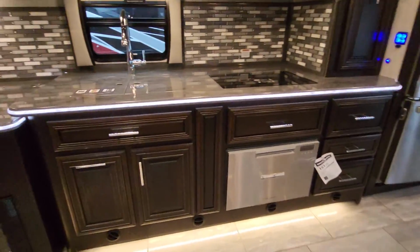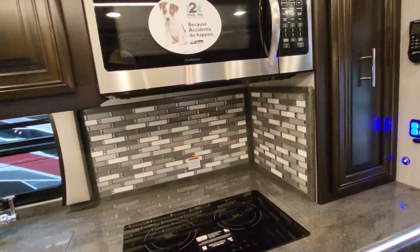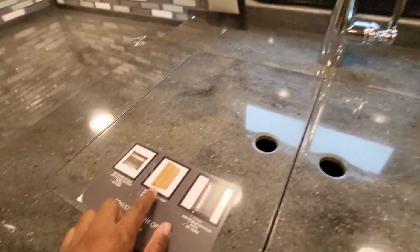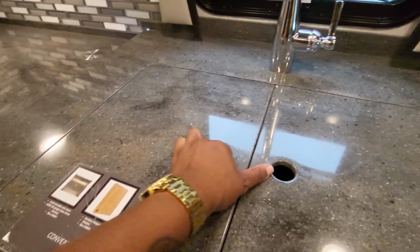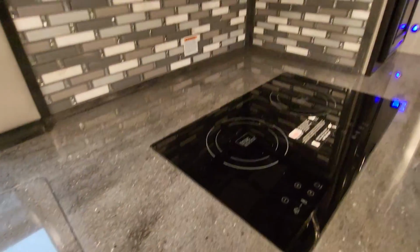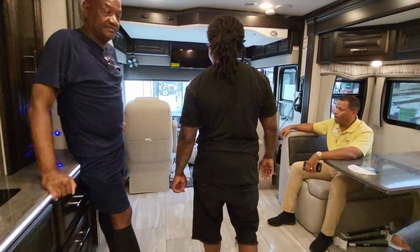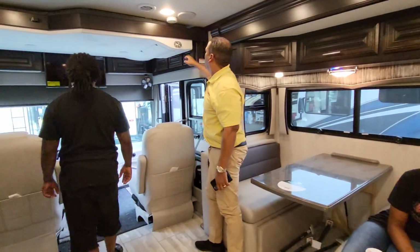But this is a dishwasher. Yeah, that's a dishwasher. Convection or stove. And then you could get one as a chopping board. It's the sink. I like the backsplash. Yeah, I'll show you how low it goes.